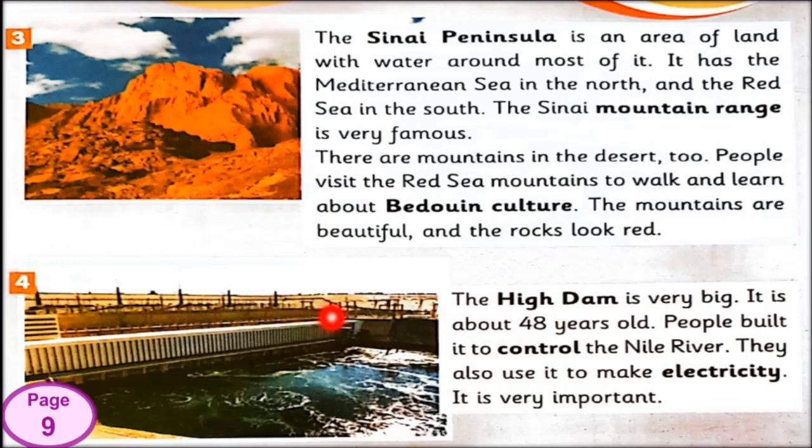Number 4 is about the high dam. إيه هو the high dam؟ السد العالي. The high dam is very big. السد العالي كبير جدا. It's about 48 years old. عمره 48 سنة. People built it to control the Nile River. الناس بنته عشان يتحكموا في مياه نهر النيل. They also use it to make electricity. كمان بيستخدموه عشان يولدوا كهرباء. It's very important. هو مهم جدا.